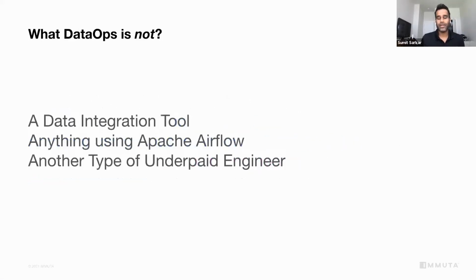And what data ops is not, it's my attempt at humor, but it's not necessarily a data integration tool, and just having data integration tools doesn't mean you're doing everything in the data ops practice. Anything using Apache Airflow, a lot of organizations may use orchestration tools and just think that I've got all the data ops stuff covered and all my users are happy and humming along with their data.